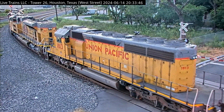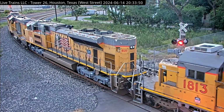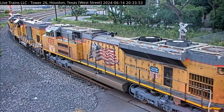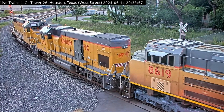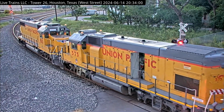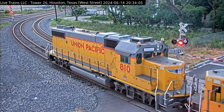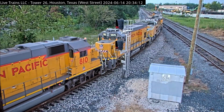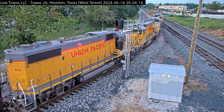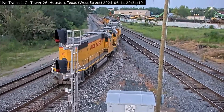UP 1813 is also an SD40-2 locomotive built in 1973 for the Union Pacific Railroad. UP 8619 is an EMD SD70ACe built in 2008. UPY 575 is a rare GP15-1 built for the Missouri Pacific Railroad in 1976. And finally, UP 810 is a GP38-2 built in 1976 for the Missouri Pacific Railroad as well.